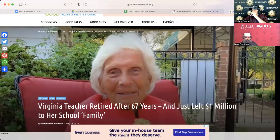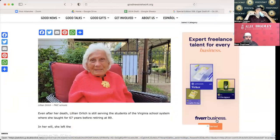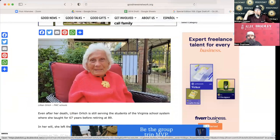This one I have to pull up on this computer. All right, this is a cool story, by the way. On March 7th of this year, 2024, a woman affectionately known as Miss O, Lillian Orlick of Virginia, who taught in Prince William County for 67 years, passed away. She retired at the age of 89. Her will went through probate, and the story was released just a couple of days ago. In her will, she left $1 million to the Prince William County schools.